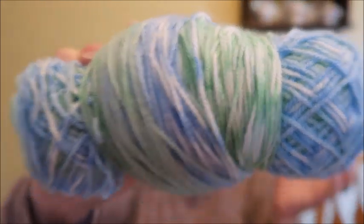And it's 100% acrylic. Oh no, it's not. It's 90% acrylic, 10% nylon. It's all fake. Okay, there we go. But yes, so we have that one. And again, all of the yarn was a dollar a skein.